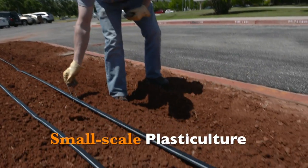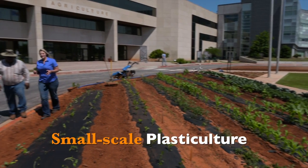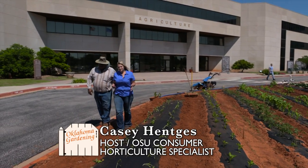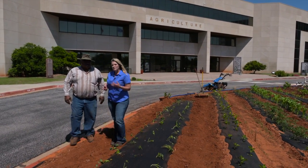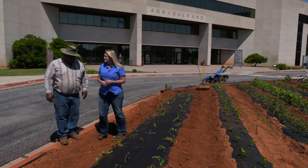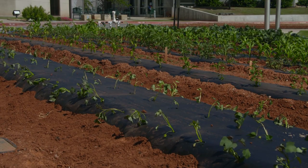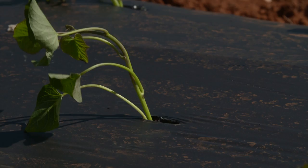We're here at the Oklahoma Department of Agriculture in their demonstration garden, and joining me today is Micah Anderson, the Marketing Development Coordinator, and also the man responsible for planting the demonstration garden. Micah, we've got some sweet potatoes that you have planted here. Can you tell me about the process that you went through?